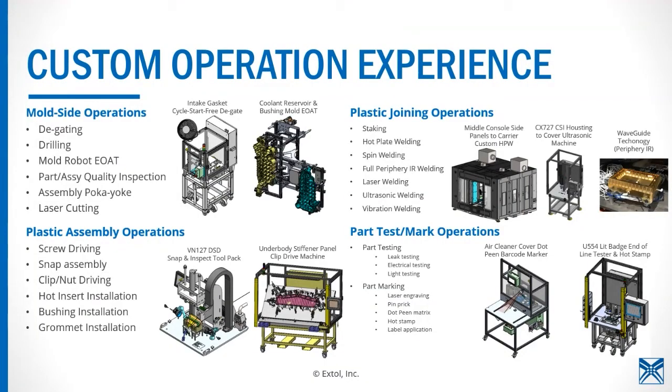So all those were a lot of automation techniques, different examples that Extol's had in the recent past of automation techniques and how to skin a cat from an automation standpoint. And as you can see, we've had a decent amount of experience with all those fields. Now we can get into the custom operation experience.